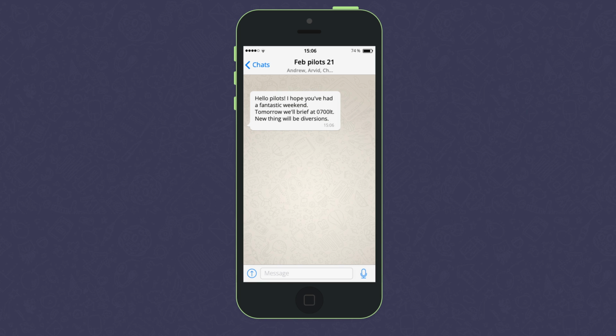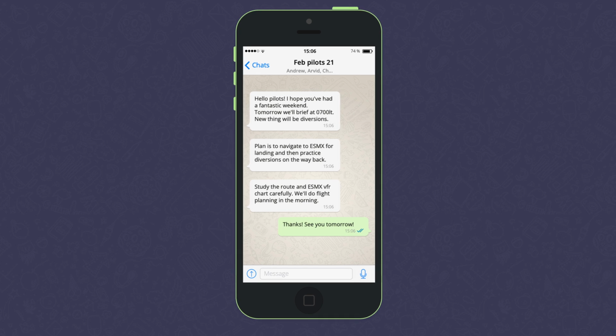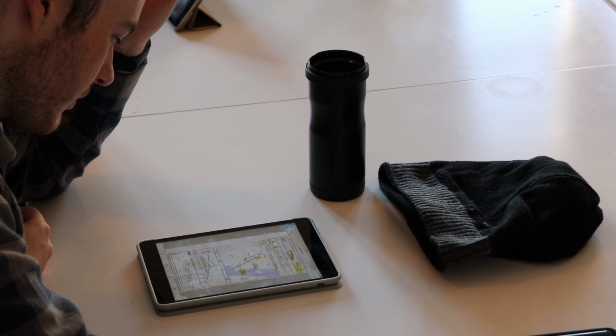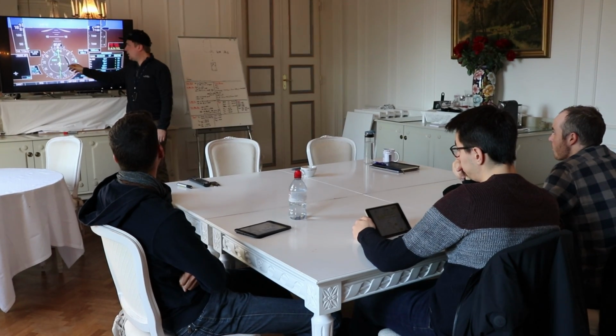Firstly, WhatsApp. Now, I'm sure you're already using it, and at Diamond we had a few different WhatsApp groups. Normally we would get a message each day telling us what our schedule would be for the next day, and it often consisted of a briefing in the morning or sometimes the night before, followed by some time in a plane or the sim, or occasionally both.